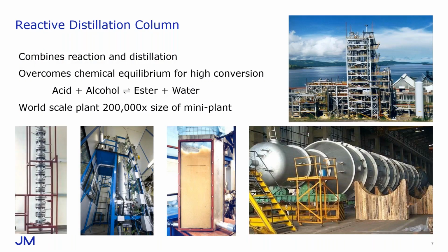We were able to adapt our reactive distillation technology, developed for related process technologies, for the esterification step. This allows us to combine over a dozen steps of reaction and separation to drive the reaction to the high levels of conversion required for the esterification. And the pictures on this slide show the development of the design.